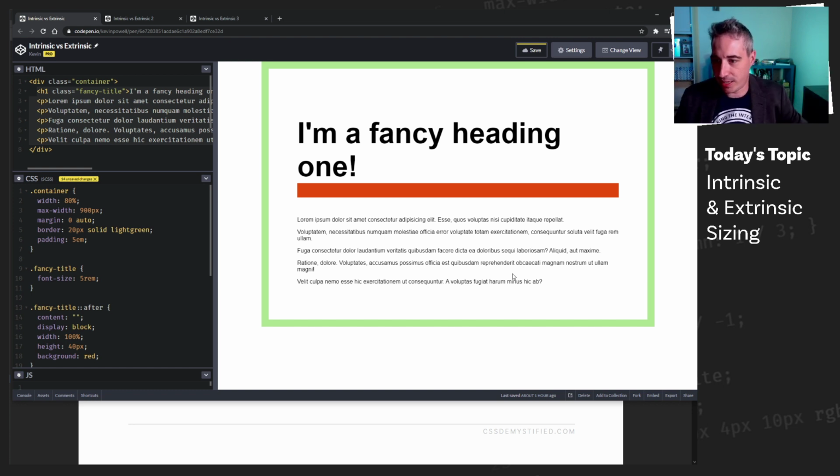So yeah, the Magger said specifying the width directly would be extrinsic. That's exactly what we're talking about.